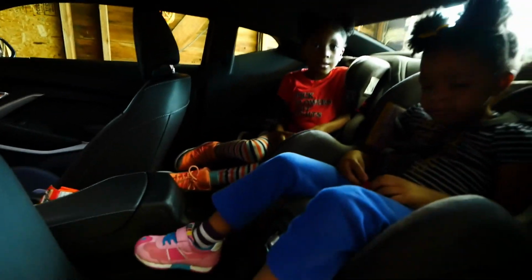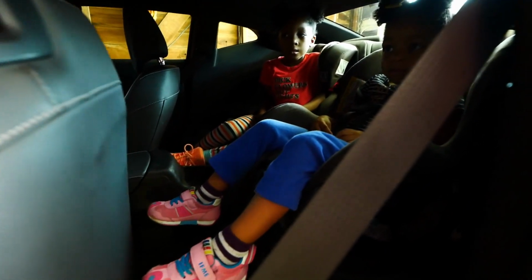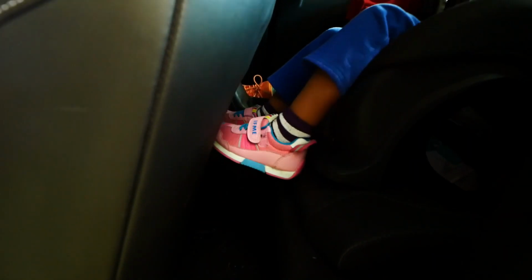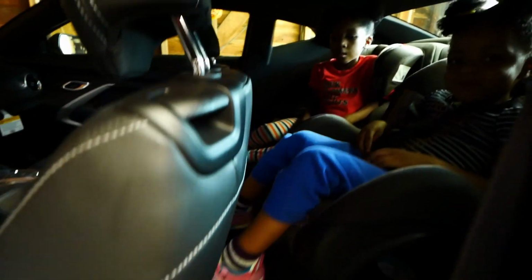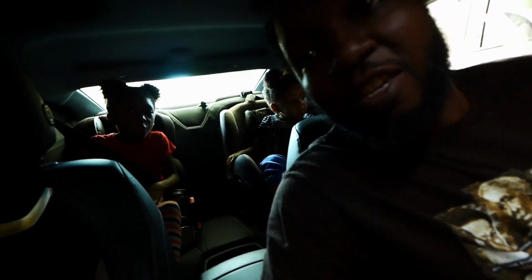So the girls are in here. This is where, I think, I normally ride. I was riding with the seats back cruising lately. There's a little bit of room for her feet. Jasper, wiggle your feet. Alright, so now I'm going to get in the car. So I fit fine. The kids are okay. Let's pull out of the garage.